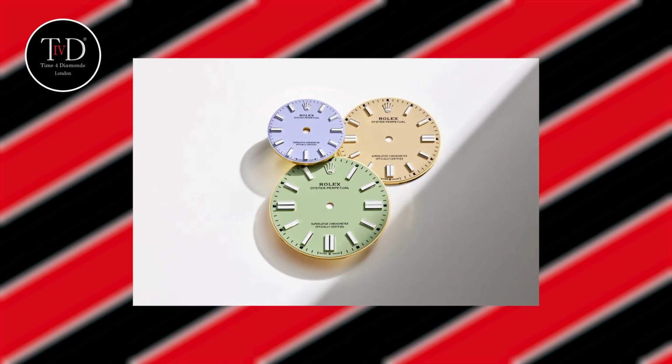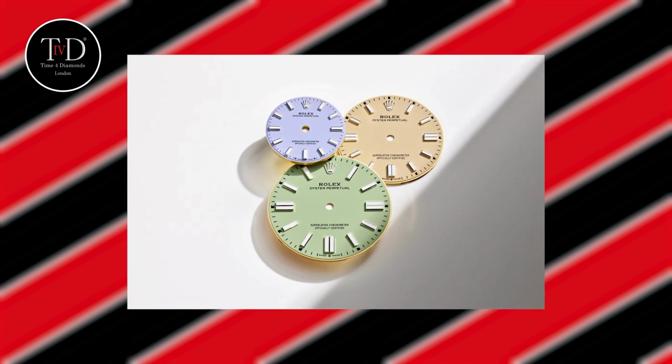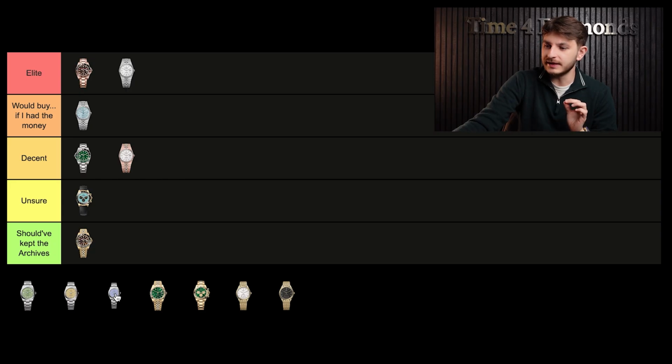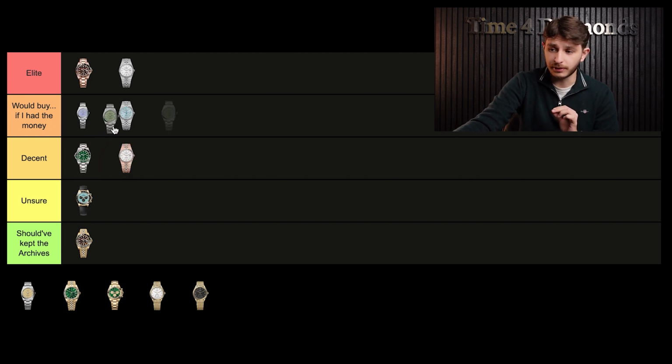Three funky dials have been added to the Oyster Perpetual, and to be honest, I actually love all three. These three dials are pistachio, beige, and lavender. My favourite would be the lavender dial. I'd put that in the would buy if I had the money. Then I'd put the pistachio also in would buy if I had the money.